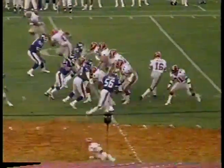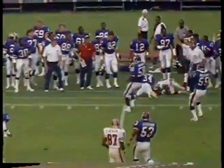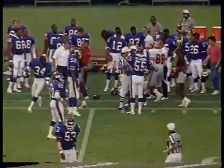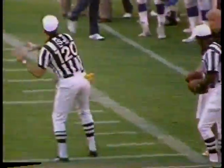Cliff Benson coming in motion. Archer to the right side. Caught by Anthony Allen. Knocked out of bounds by Elvis Patterson at the Giants' 46-yard line. It's a first down. Elvis Patterson upset. He thought they were out of bounds. Out of bounds. Yes.